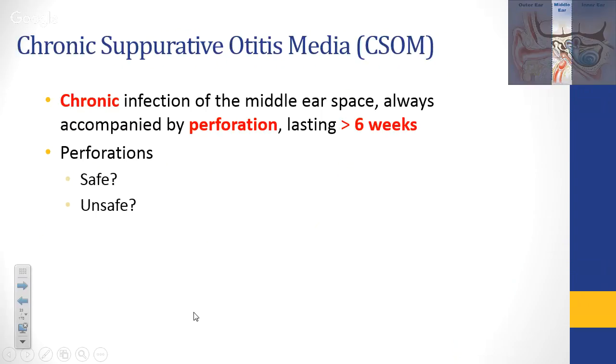So chronic suppurative otitis media is a bit of a different beast. Necessarily, it has to have a perforation, which is an important point, and it has to last for more than 6 weeks. So that's what CSOM is. Does anyone know the difference between a safe and unsafe perforation? You nodded? Yeah, it depends on the location of the perforation. Good. So where's a safe perforation?